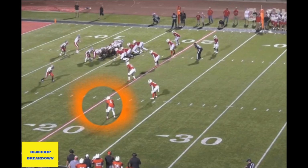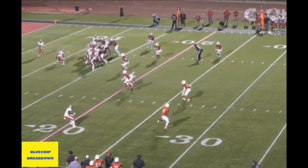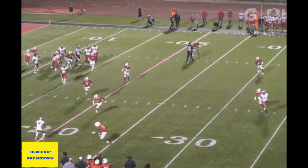Because Rickey's playing cover 3, he's got to protect this deep zone. And like I said, whenever you're playing zone as a corner or as a safety, your eyes are looking at the quarterback. So Rickey's looking at this quarterback. He's on top of his routes. He's on top of all of these wideouts here. And because he's playing with good technique, he sees, look, the quarterback's about to throw it.